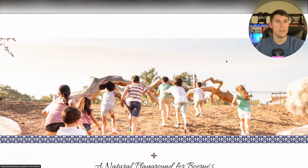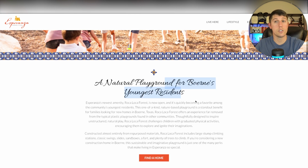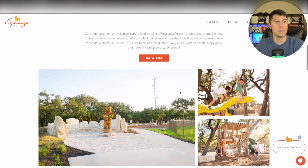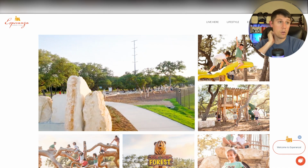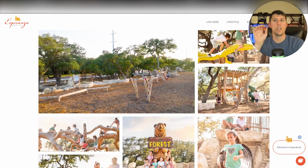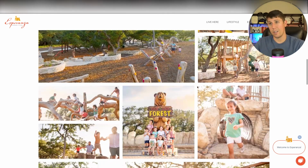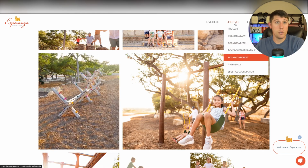Now let's look at the forest, which I'm not sure what this is. A natural playground for Bernie's youngest residents. So it looks like it's going to be geared towards the kids to run around in and play in. But I haven't seen anything quite like this in a community before. This is actually probably, thinking about all of the amenities together, not just specifically this one here. This looks like it can be quite an attractive space for kids, especially as most communities don't have anything like this.